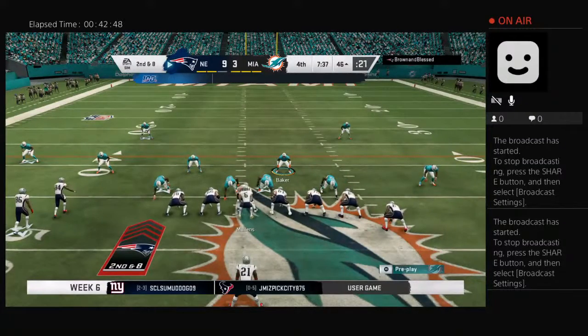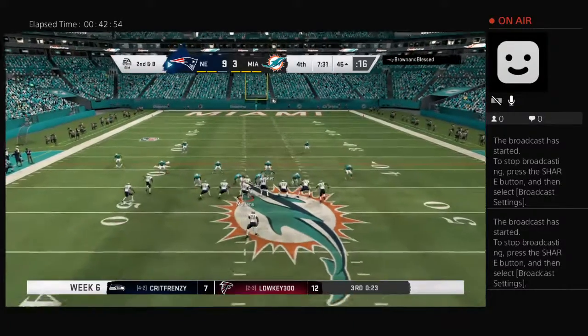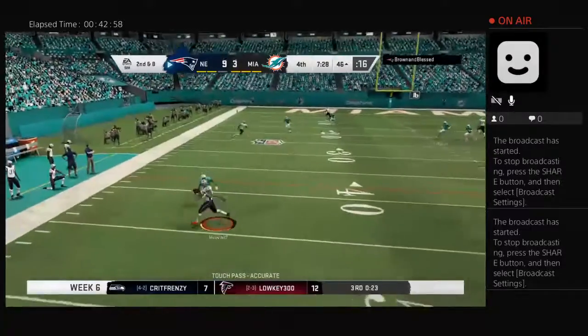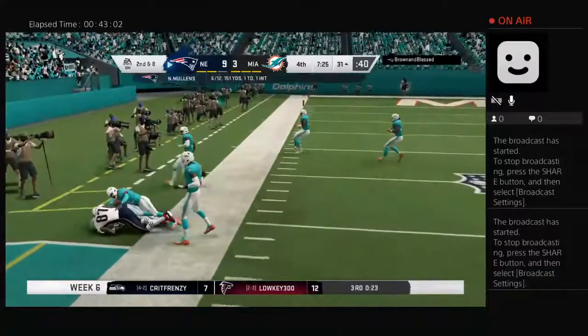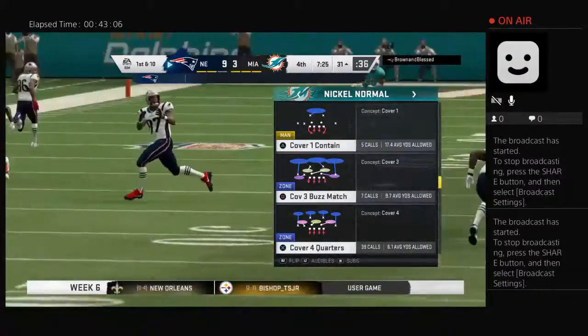Yeah, think about all the practices we've watched where they have that tempo period to go over things just like this, where they describe the scenario, tell you what they're looking for, and make sure that they're still attacking, yet at the same time not going so fast as to leave too much time on the clock. Good work after the catch. Gets him 15 and a 1st down.